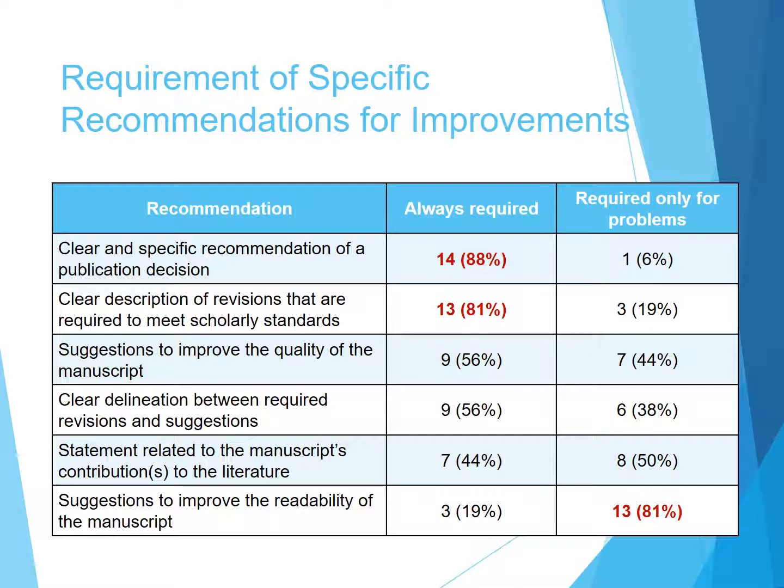On the right side, you'll see required only for problems. Down below, you'll see suggestions to improve the readability of the manuscript. Most manuscripts are fairly readable, and so it's not really something that you would comment on. Very rarely would you say, this manuscript was very readable, thank you.